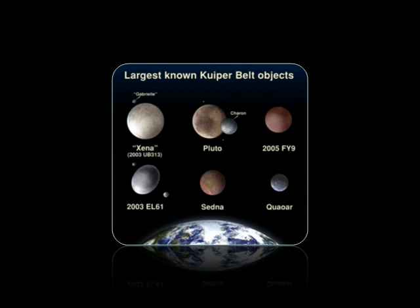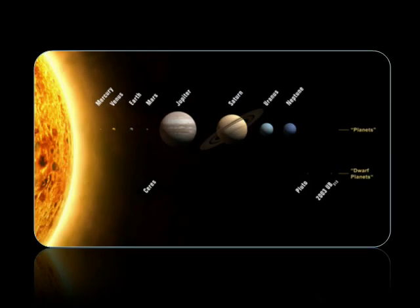The large objects in the Kuiper belt include objects such as Xena and 2005 FY9, and Quasar, and EL61. Notice that Xena in particular has its own moon, Gabrielle, whereas Pluto has its moon, Charon. But notice the comparison. If Pluto is a planet, then Xena is a planet. If Xena is not a planet, then Pluto cannot be a planet. And so it's simply been decided that the classification of Pluto should change.